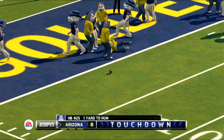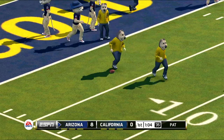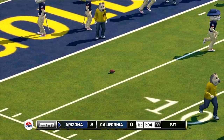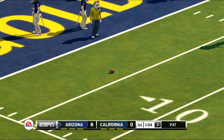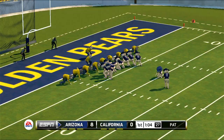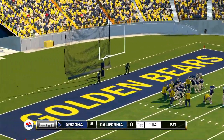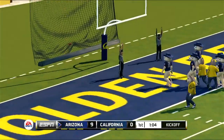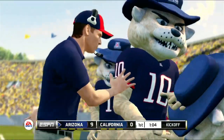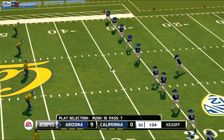Touchdown, Wildcats. Big extra point here. It'll put them up by 2 scores. And he converts the extra point. A 13-play, 63-yard drive, and they come away with a touchdown. An amazing drive for this offense.